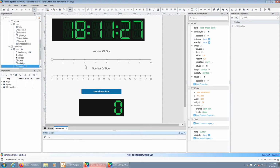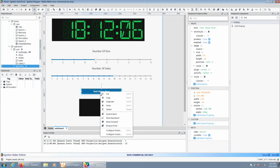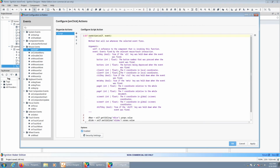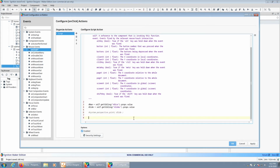I'm going to put this view into preview mode and click the button. So here we can see 1. If we change these, we'll see the 13 here. So again, I'm going to right click on this button and click on configure events, and it'll bring us back to the event that we're looking at. So that's good. We know that that is working right. I'm going to go ahead and comment that out.